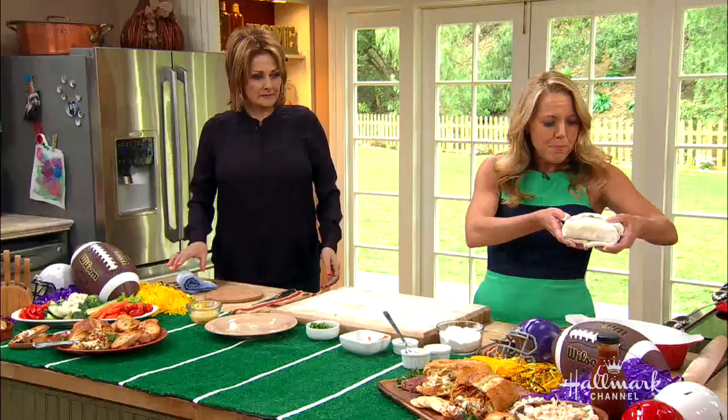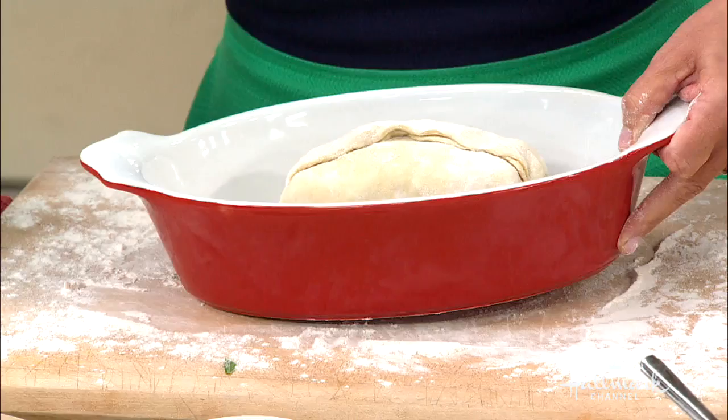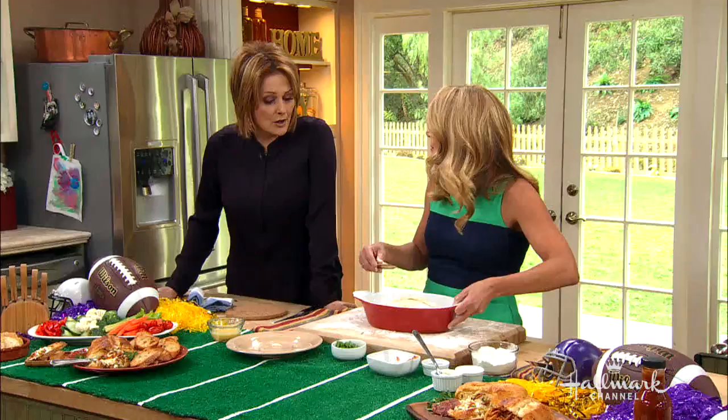Let's do a little tiny egg wash on it so it's shiny and pretty. Then it goes into the oven for 35 minutes. At what temperature? About 350.